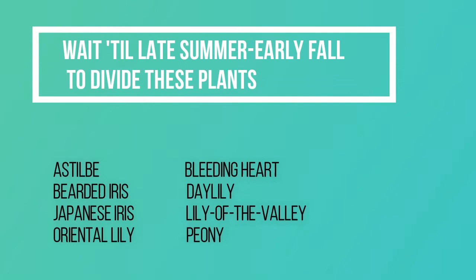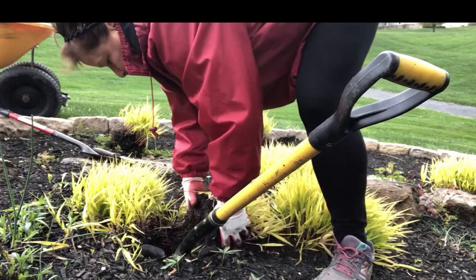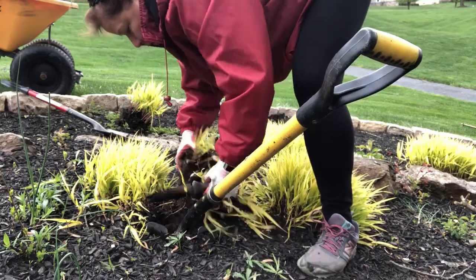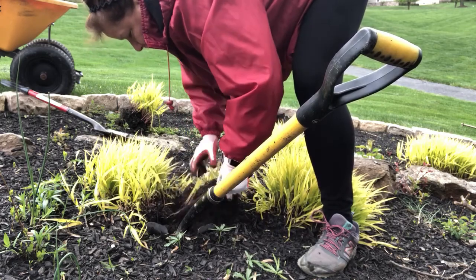On the other hand, you should not always divide them. The most obvious reason being that the plant might be too young and underdeveloped. Most perennials and ornamental grasses can be divided now, way before they bloom, or wait until after they bloom.